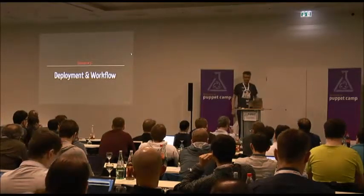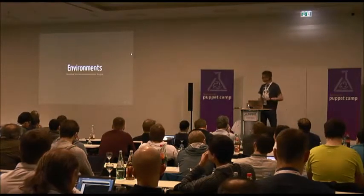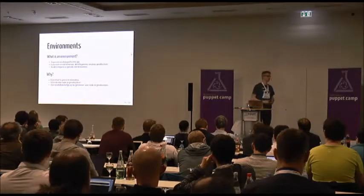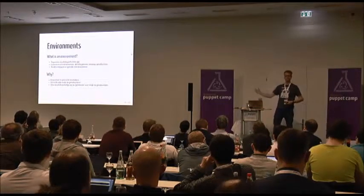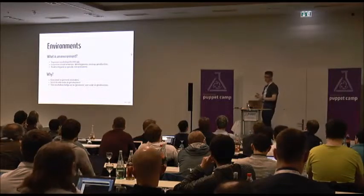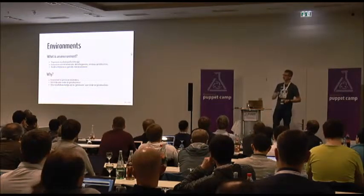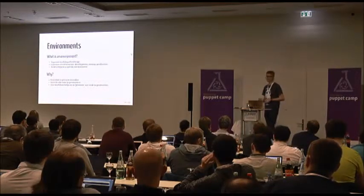So on the deployment and workflow part, first a little something about environments. An environment is pretty much a separate module path and a site.pp. So you can have your modules for the development environment in a different directory than the ones in production. You mostly see development, testing, production. They all are checkouts from the same Git repository, only the versions vary. So development is more likely to be newer than testing, and testing newer than production.